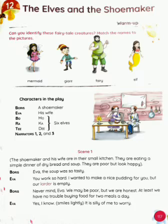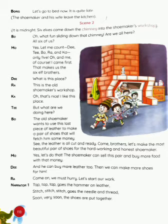To which the shoemaker Boris says, "Never mind, we may be poor, but we are honest. At least we can arrange for two meals a day." Eva says, "Yes, I know, and I'm silly to worry that we cannot afford pudding. So nothing to worry." And she smiles. Then Boris says, "Let's go to bed now. It is quite late." And the shoemaker and his wife leave the kitchen, and here scene 1 ends.